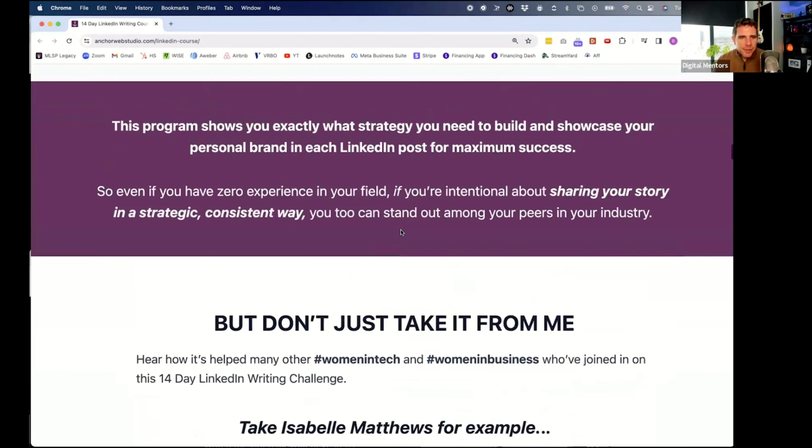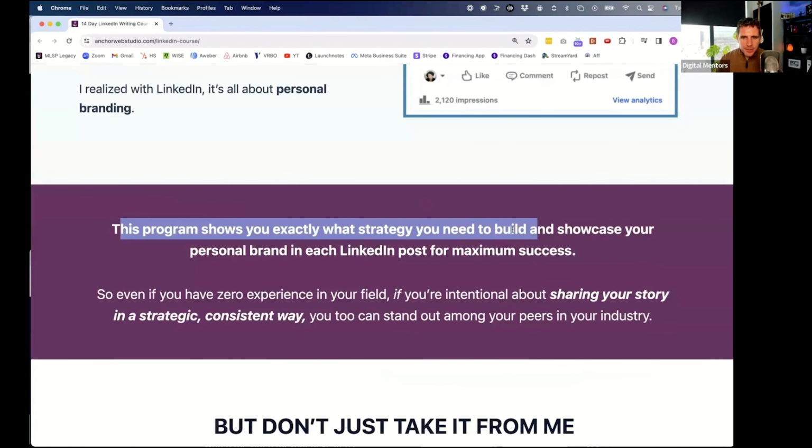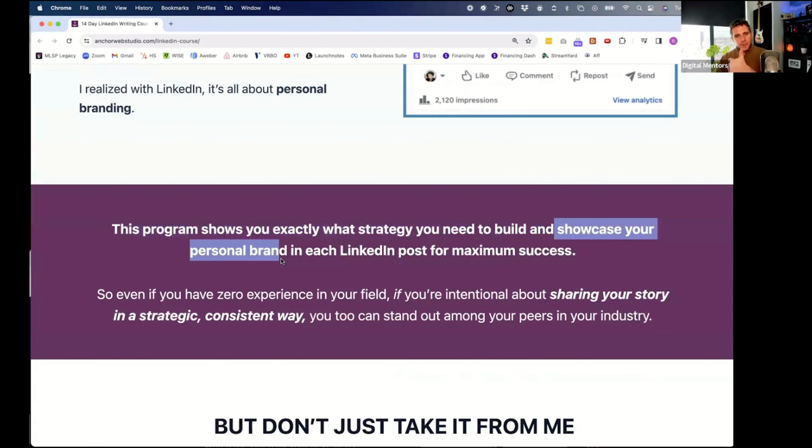Right. And here's another thing. This program shows you exactly the strategy you need to build and showcase your personal brand and LinkedIn posts for maximum success. It's little things like this. We could keep this, but I think we would want to more clearly identify how to land your next gig, how to literally get positioned in your dream tech job.